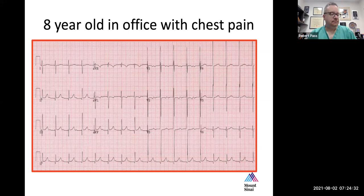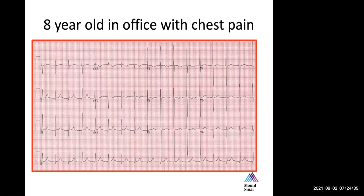So I would say that the heart rate is about 100. I'm looking for P waves before each QRS. Yeah, I don't think that there are P waves before each QRS. Unless those, yeah, that's too far. So it doesn't look like it's a sinus rhythm.